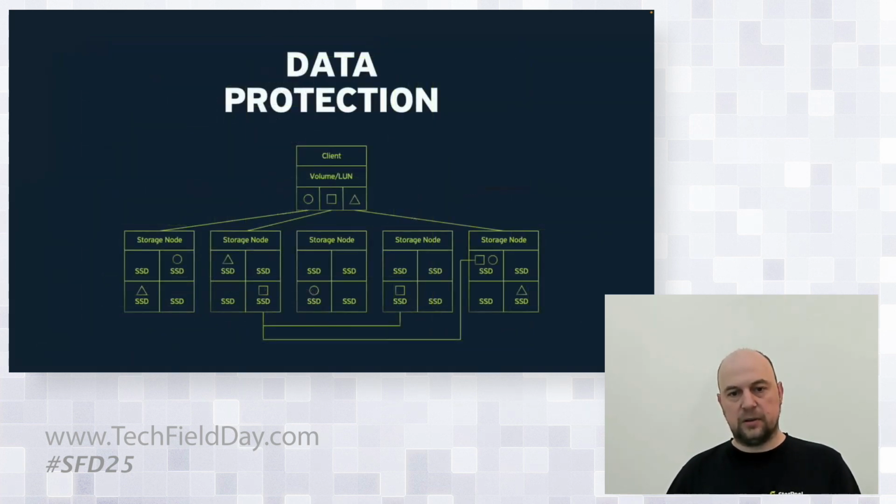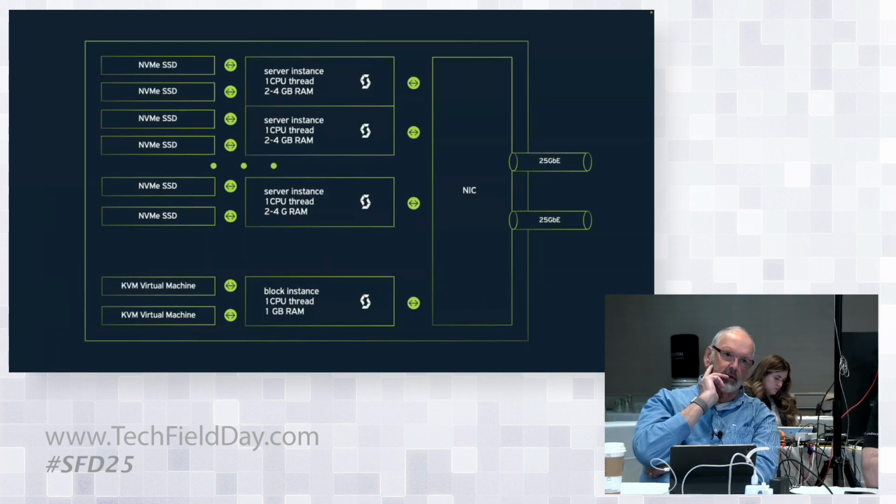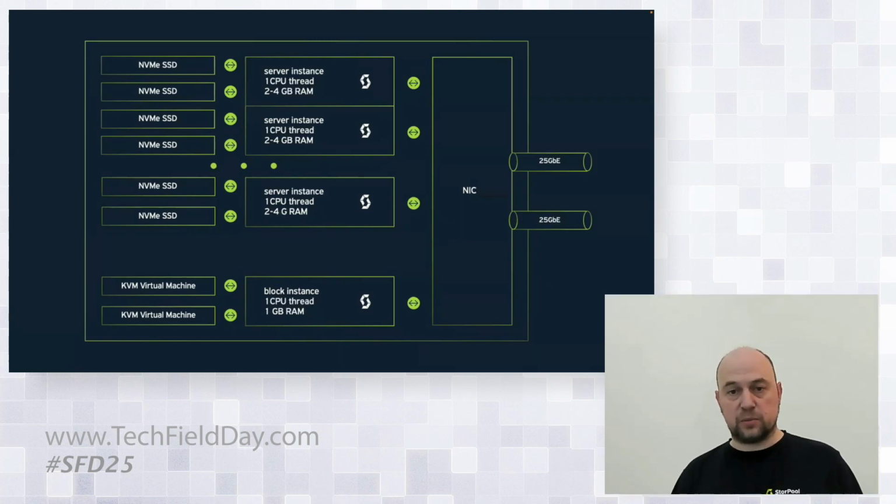So just to be clear, the performance that you attained was using your own block client? Correct. The numbers we showed were with StorPool block. The numbers we get with iSCSI are about 30 microseconds more.